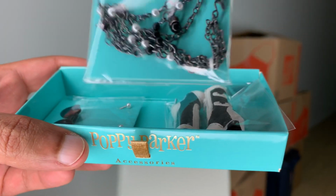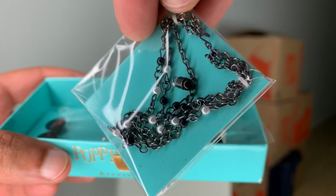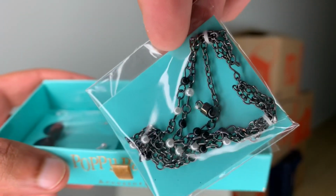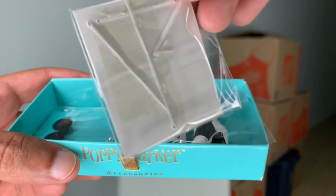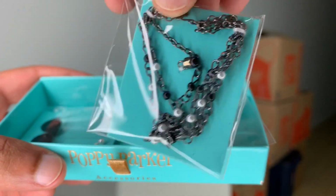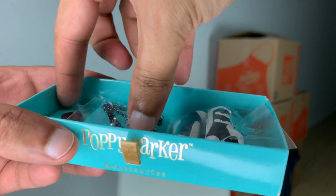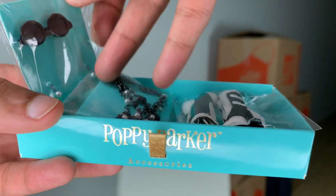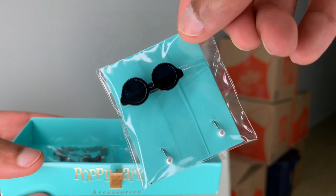Next to that, we see her beautiful big necklace here. Lots and lots of beautiful layers. Looks like a gunmetal sort of color of chain, and then I see some white and black stones. And then we see a little ring there as well. Next to that, I see her beautiful little pearl earrings. They're little pearl studs. And then her little pair of sunglasses. Let's get the second drawer open, shall we?